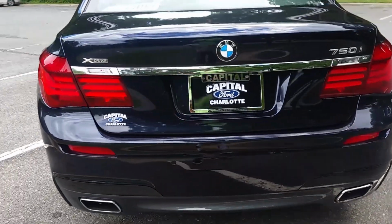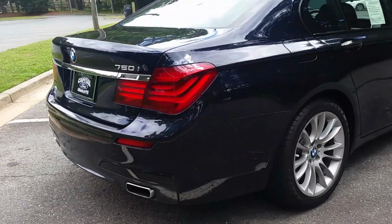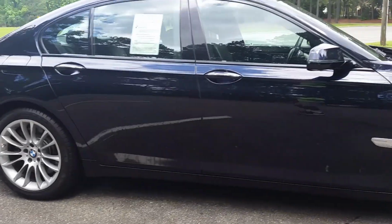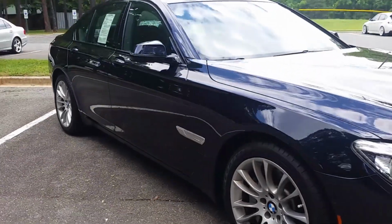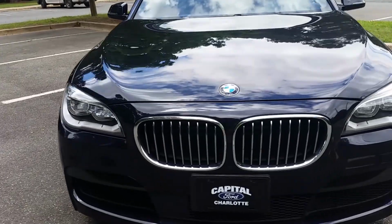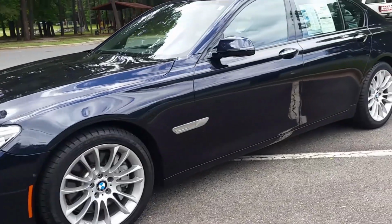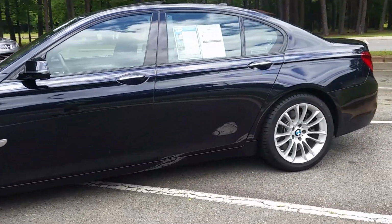This car is in the Imperial Blue metallic color, and this color is a really dark, nice blue that comes with it. It kind of looks like almost a grayish blue if you look at it in different lights. It's the color that, once you buy it, can kind of change colors in a way. Depending on what time of day it is, what type of light you're looking at it in, the color can look a little lighter or darker. And if that's something that interests you, then this is definitely a color that you should look into getting.